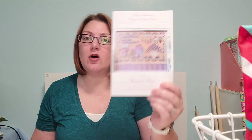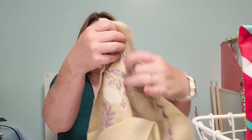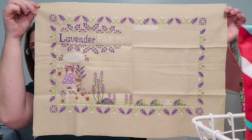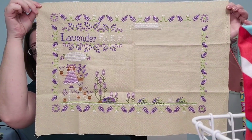If I'm not mistaken, right now I have 35 WIPs, which is too many. I'm working on getting them down. So first up is Lavender Farm. This is on a 28 count lamb's wool Jobelin using the called for DMC. And there's where it's at right now. Not quite halfway done. And yes, I did not iron anything. These are coming straight out of their project bags, where some of them have been for a little too long.